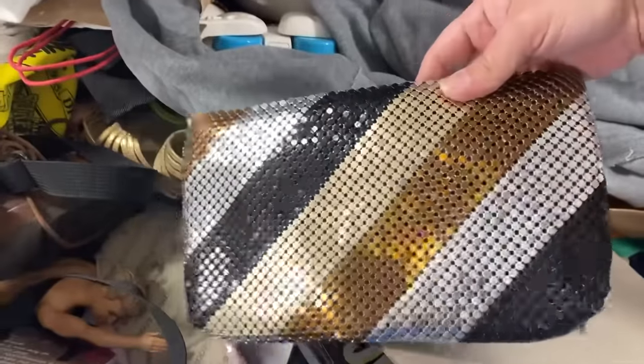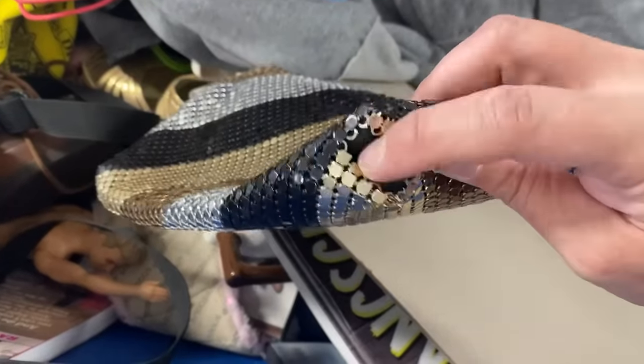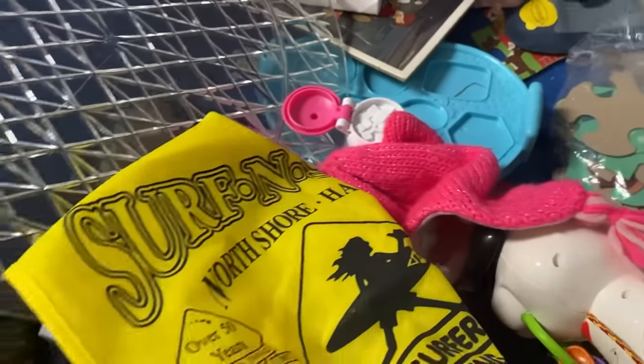I love these chain purses. I really do, but this one's a new one and it's ripped at the side. Yeah. It's not Whiting and Davis, unfortunately. That's the ones that you want to look out for, the vintage ones with the labels that say Whiting and Davis. Those are good ones.